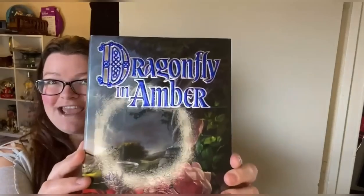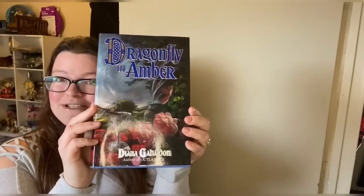Today, the bolo I'm bringing you is a book. So this is going to be Dragonfly in Amber by Diana Gabaldon. This is the second book in the Outlander series. You might recognize that name because it is also a TV show.